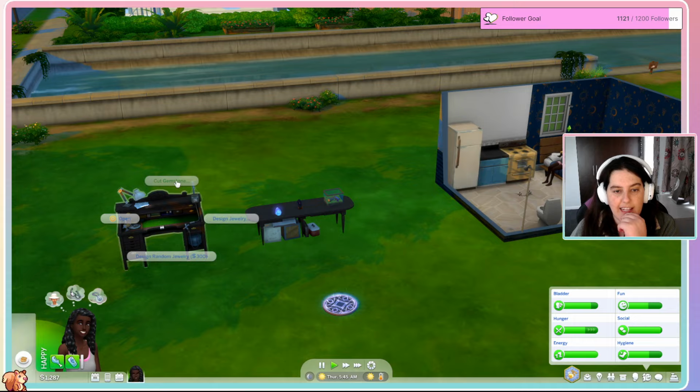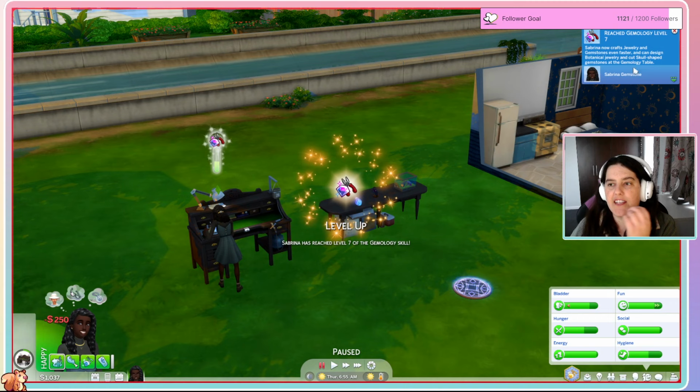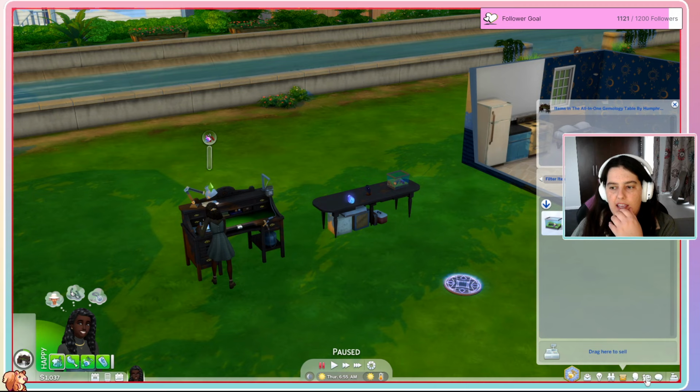Let's cut another gemstone. Oh, we can make the star one now. We'll make a ruby star. Oh, we also need to get the crystal tree. How do we do the seed? I don't know how to do the seed. Oh, I don't know how to do that. We'll have to figure that one out.